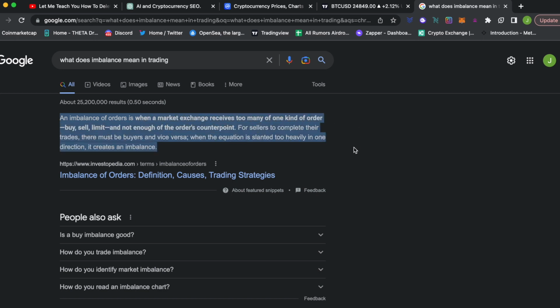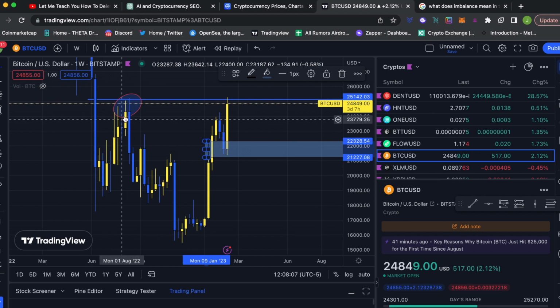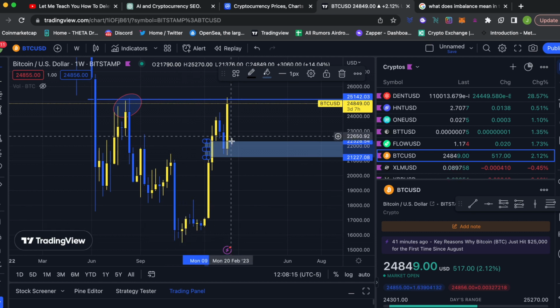of orders is when a market exchange receives too many of one kind of order, either buy or sell, and not enough of the order's counterpoint. And all the markets are, family, is counterpoints. When there's selling pressure, there's going to be buying pressure. Sell, buys, sell, buys, sell, buys. Okay, now we're reversing that. We're going buy, sells, buy, sells. That's what we want to see if we want to continue this bullish trend.